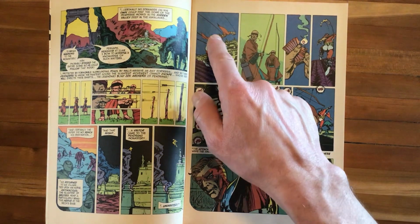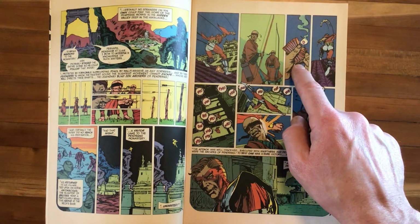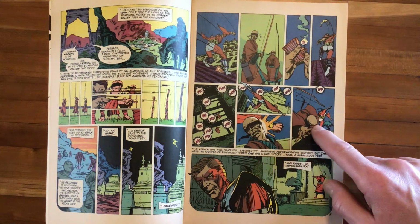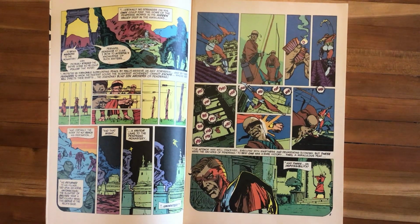And we get some just brilliant wordless storytelling here as Manhunter uses a simple trick here with these firecrackers to distract the archers and then take them out. Gorgeous.